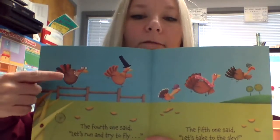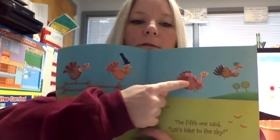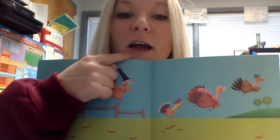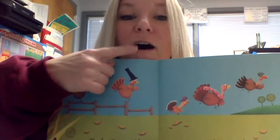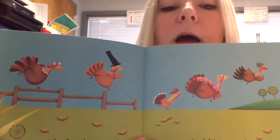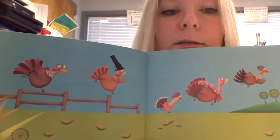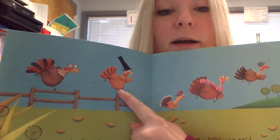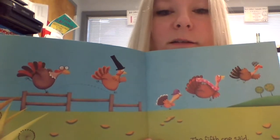Let's count them again. How many do we have? 1, 2, 3, 4, 5. Right, we have 5 turkeys. How many turkeys do we have? 5. Very good. Look at these turkeys and tell me, how many of them are wearing a hat? Can you count how many are wearing a hat? If you said 3, that's right. 1, 2, 3 of them have a hat.